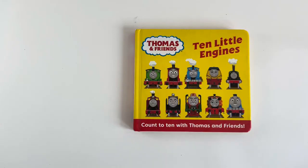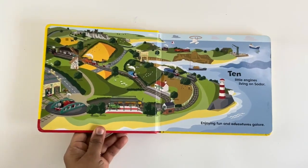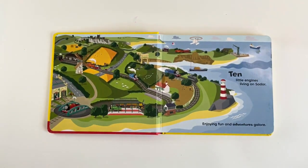Today we are going to read 10 Little Engines from Thomas and Friends books. Count to 10 with Thomas and Friends, children. Ten little engines living on soda, enjoying fun and adventures galore.